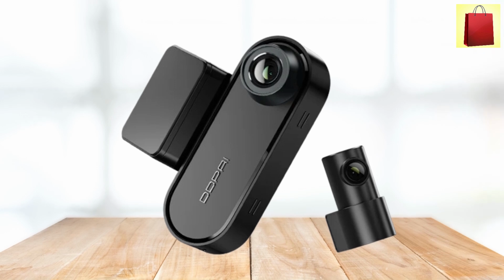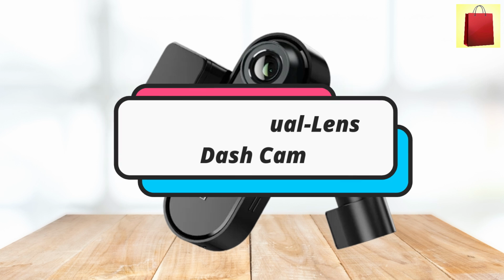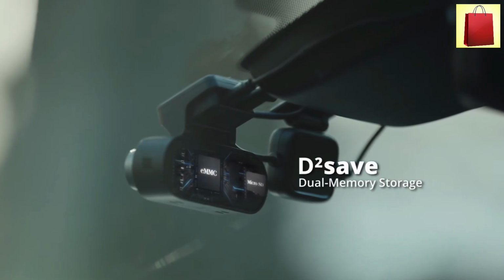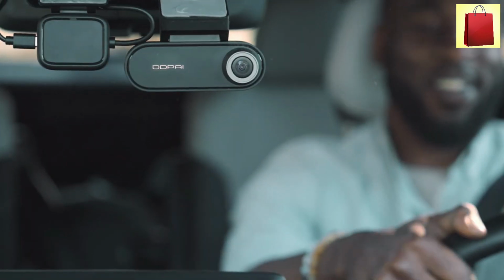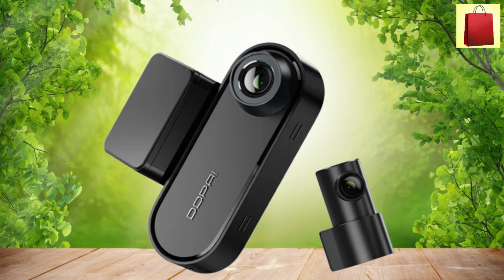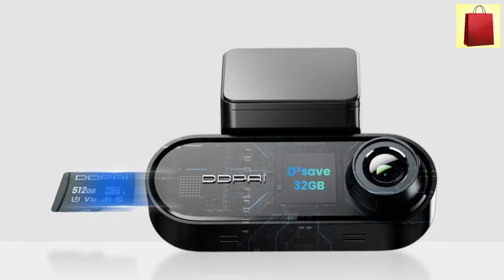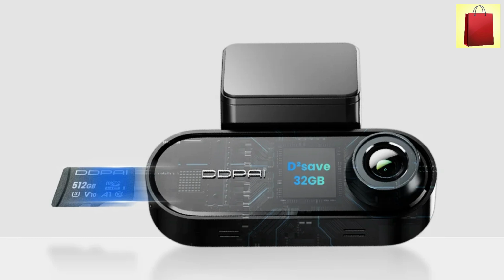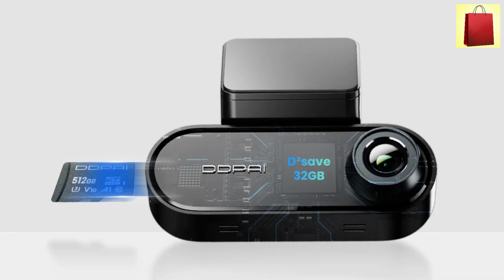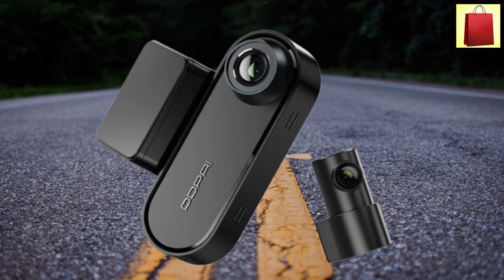Third product on our list, DDPAI N5 Dual Lens Dash Cam. The DDPAI 4K Dash Cam N5 offers an advanced dual lens system that includes a 4K UHD front camera and a 1080p rear camera. This ensures crystal clear footage, providing comprehensive coverage for your vehicle. With Night VS and RealCube technology, it captures sharp, vibrant images, even in low light, improving safety during nighttime driving.